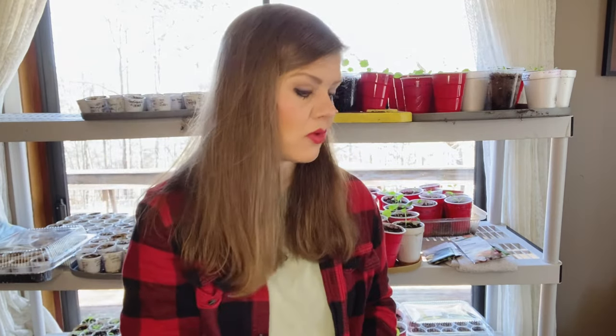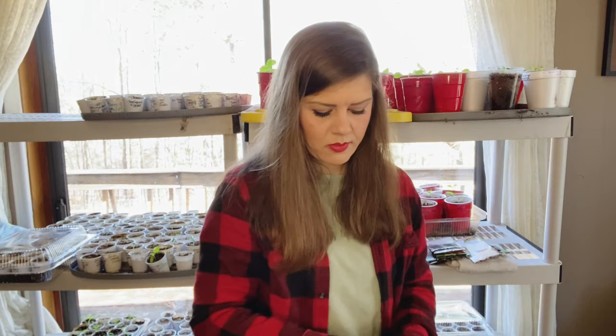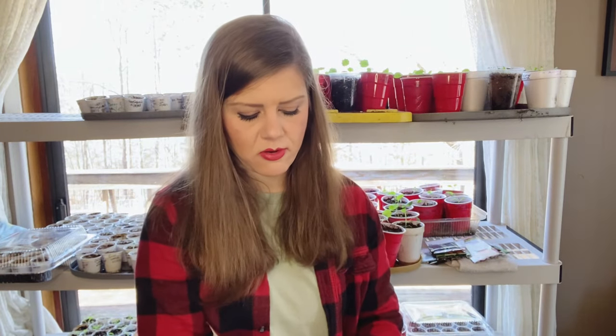Now, let me show you here. I'm gonna show you this nasturtium. This is Jewel Mix from M.I. Gardner. And I want you to see the seeds if you've never seen this before. They're huge and they're, oh, I just dropped one. I dropped another. They're huge, tough seeds. They've got an outer coating on the shell that is super thick, okay?